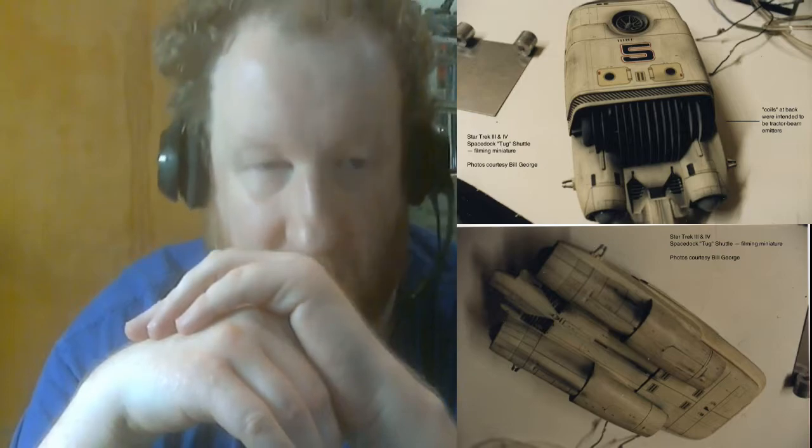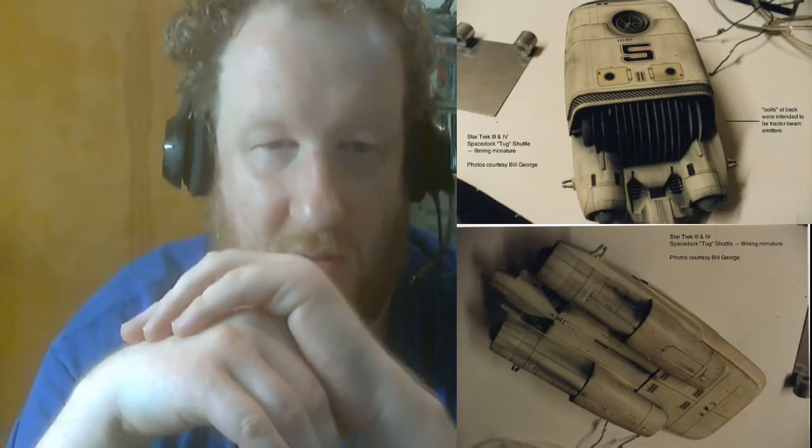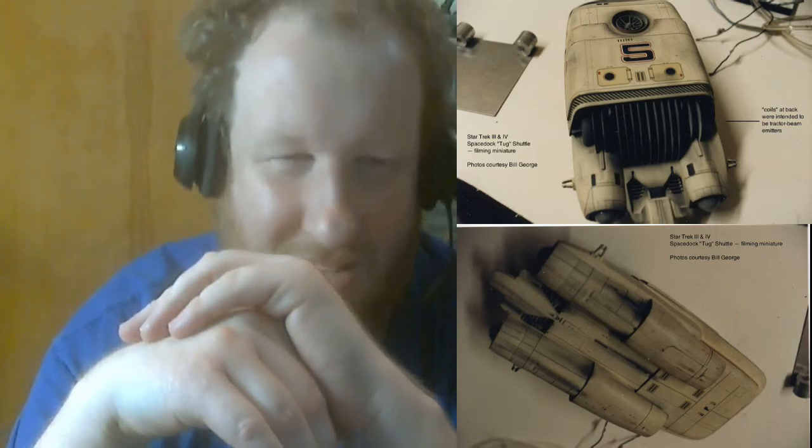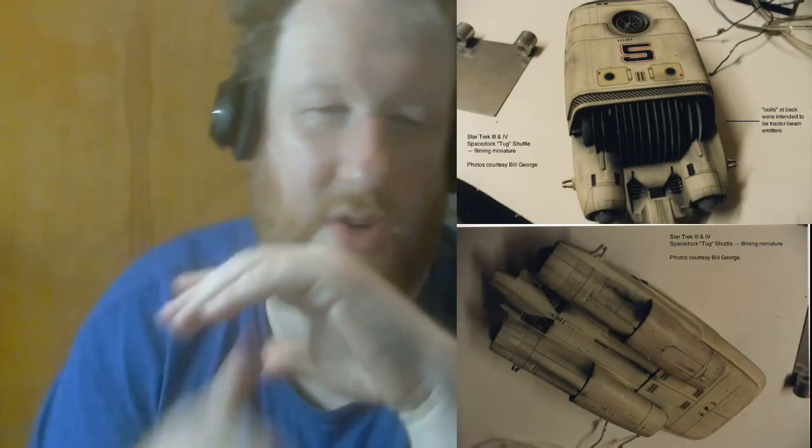The model was filmed twice at ILM, labeled number 7 for the search for Spock, and relabeled number 5 for the voyage home. Every other subsequent appearance had been stock footage of these two filming sessions. The model has not been seen since, darn, and its current whereabouts are unknown, though George has retained ownership of the two study models. Darn. Oh, well, yeah, I mean that's just the way Hollywood operates, unfortunately.